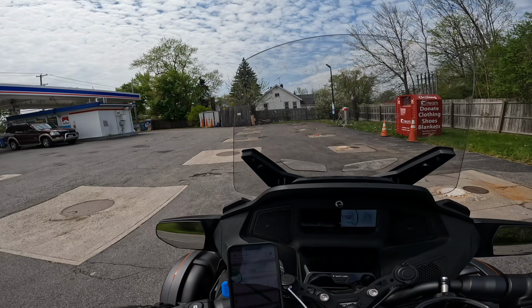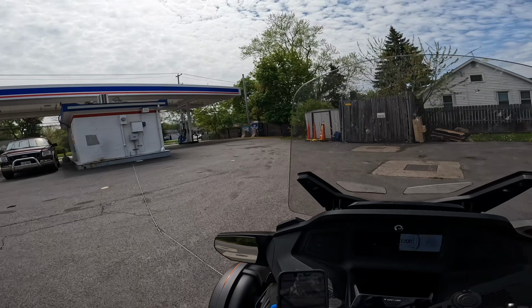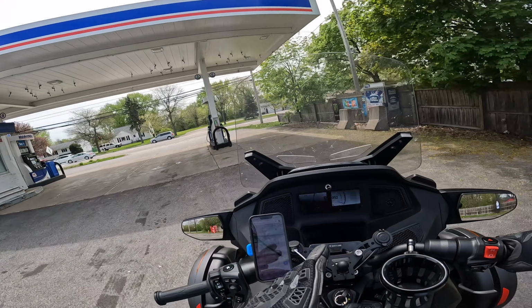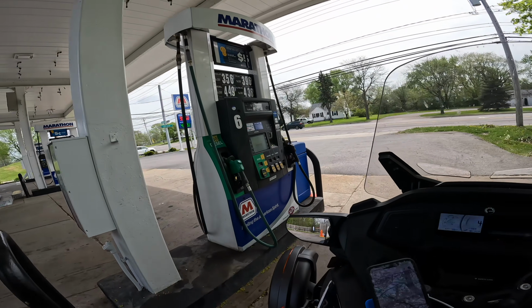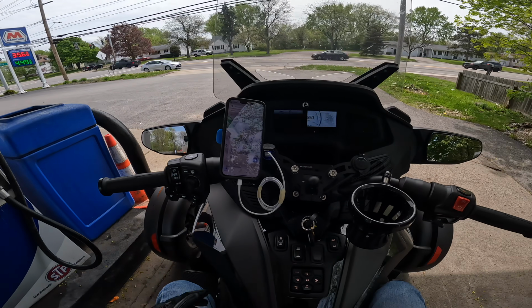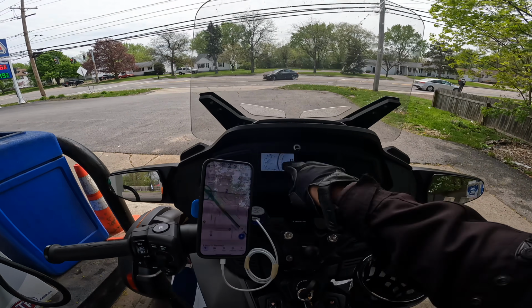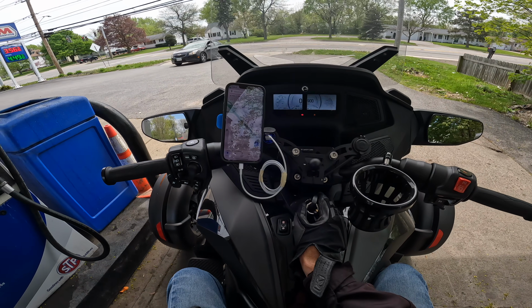Okay, so we made it to a gas station, not the one that I originally intended, but this is a Marathon station, so we still should have a pretty good test for this eco mode. I was only in that stop and go for maybe a couple of miles, so here we go. So we went 163.4 miles total. Let's shut this down.